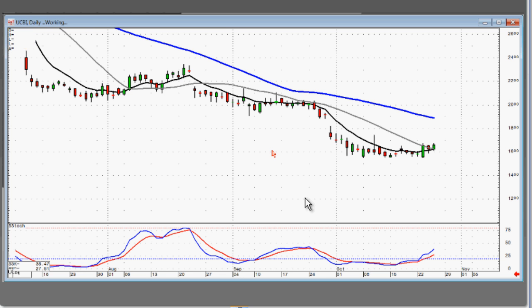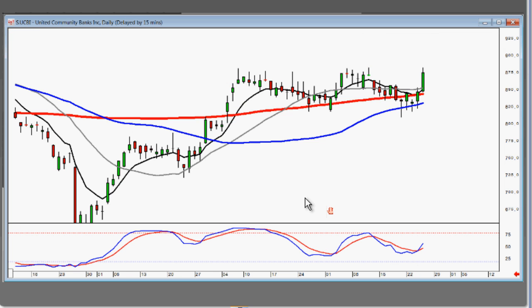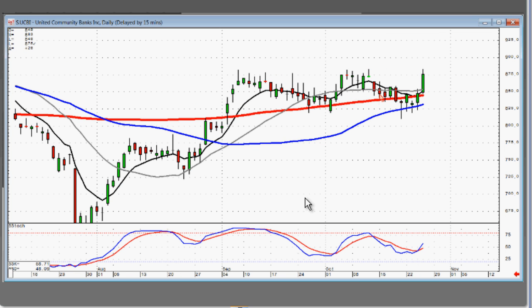UCBI. Another one that's moving sideways, wave 1, wave 2. Now notice we got buy signals right here on the 50 and a strong price move. We're sitting right here at the resistance level. The reason I show this is it is setting up for a high probability situation where if they break this out, we're in an area where it's going to run pretty strong because there's not going to be any resistance for quite a while.